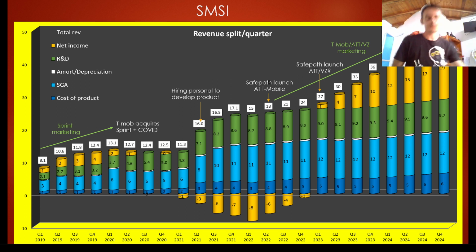Okay, so here it is quarter by quarter, and I put the total revenue, which is in white. After, based on what I was showing you at the beginning, when you have the revenue split, you have all these costs of product, SG&A, R&D, and then what is left is the net income or the loss. And as you could see, over 2019, Sprint was marketing the app because they had a contract, and it went very fast.